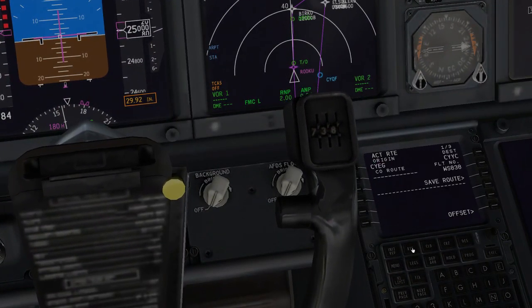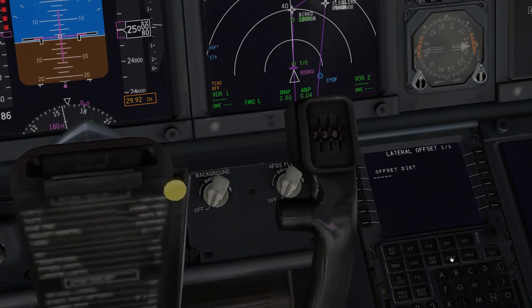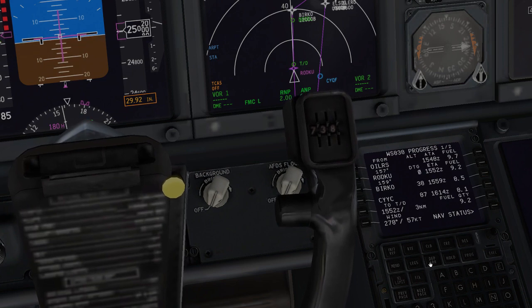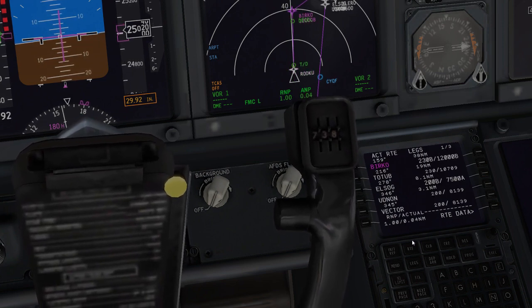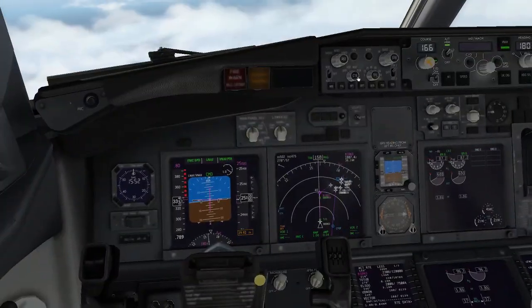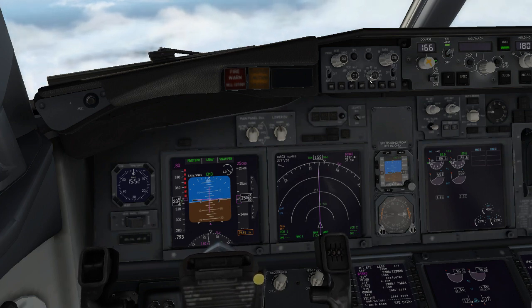It says something about reset MCP altitude. Offset. No, I don't want the offset. No. Progress is fine. Departure, no. We're not quite at the top of descent just yet, though we will be in approximately 1.25 miles.